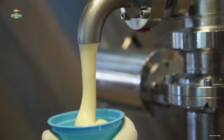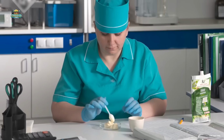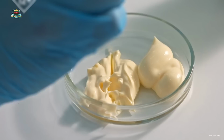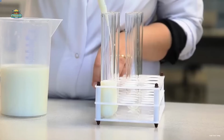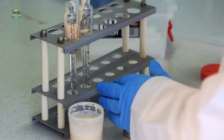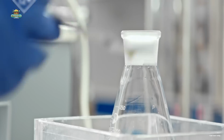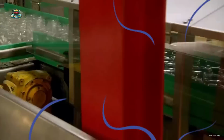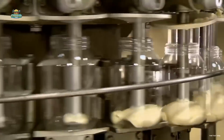Mayonnaise undergoes a rigorous quality control process to ensure consistency in flavor, texture, and nutritional composition. At regular intervals, product samples are taken and evaluated based on several key criteria to guarantee that every batch meets the highest standards. If the product passes all quality tests, it officially moves to the packaging stage.